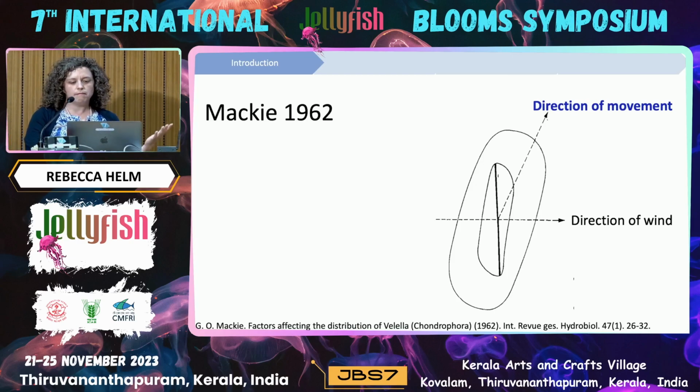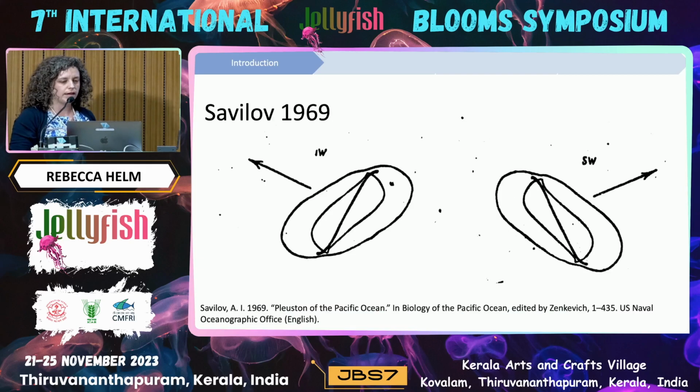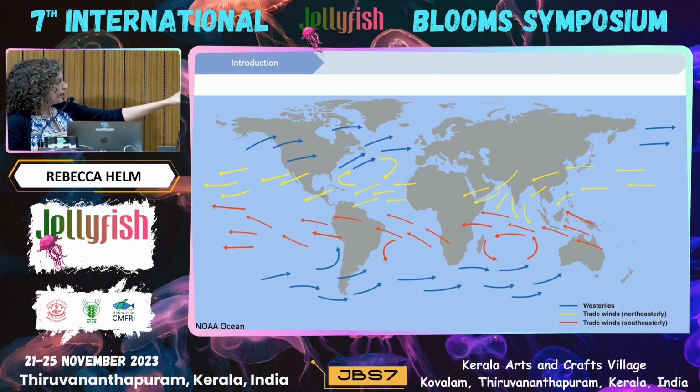So if you were to imagine then left and right-handed Velella, you could sort of see in your mind how the 2 sail types might go in different directions. And A.I. Savilov at around the same time formulated a similar hypothesis that the left and right-handed sailed animals would travel to different parts of the ocean in relation to the prevailing winds. So if the wind is going in this direction, left will go left and right will go right. So if we look at the major wind patterns, and this is of course a really simplified cartoon, but that's okay, we can work with it.